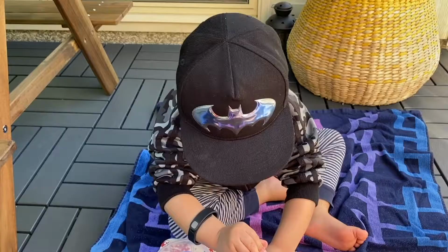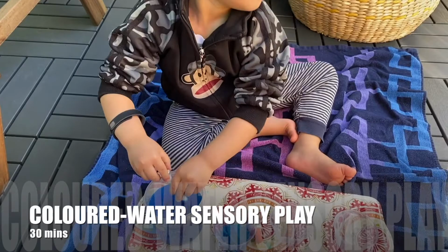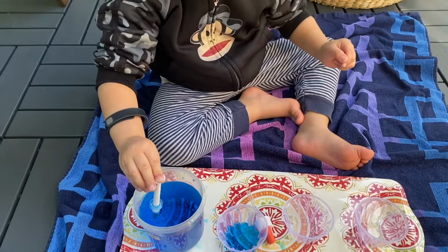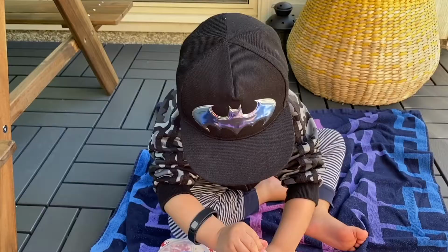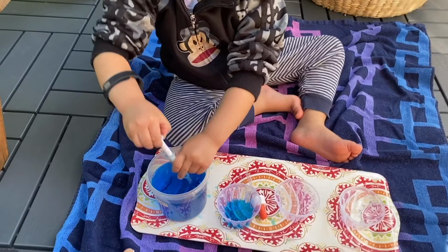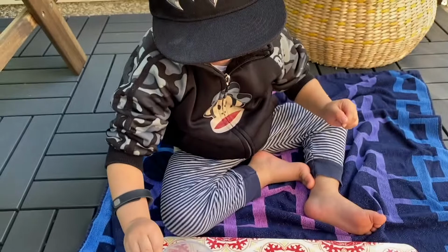So you can have a pretend picnic on the balcony. You can put a beach towel on the floor and you can play whatever sensory play that you want, like kinetic sand, water play, or watercolor play. So tips for this sensory play is you can just use food coloring and you can use as many colors as you want. And I just prepared some syringes that you get from the children's medicine.